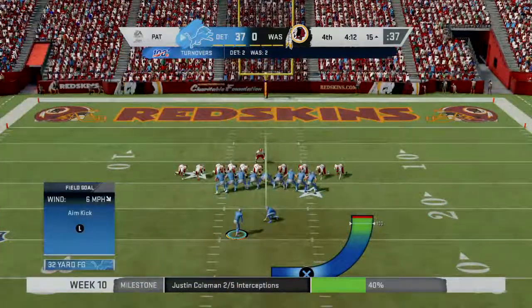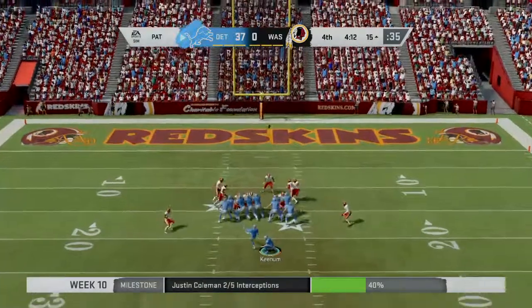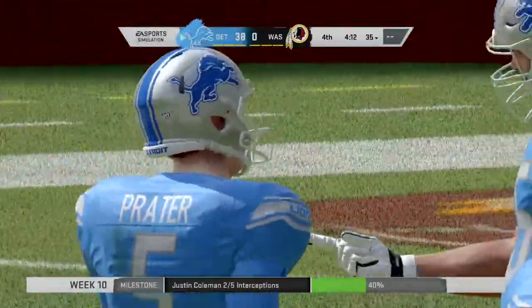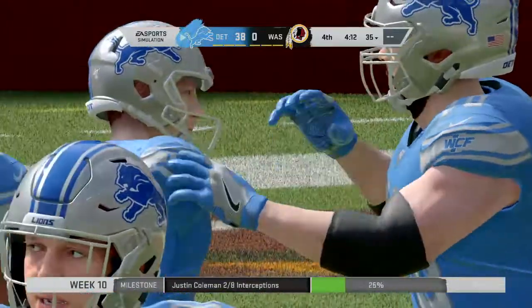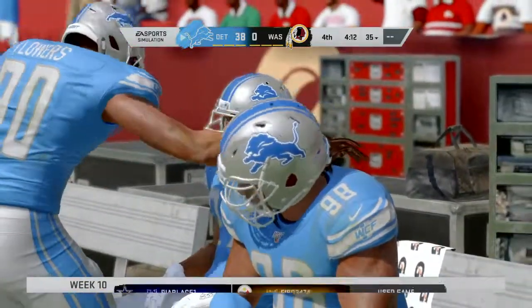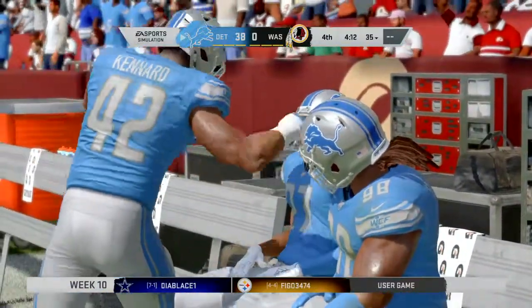Now Prater to add the PAT. And he's been a busy man, 5 for 5 now as he knocks another one through to extend the lead. A heck of a play there defensively, getting the interception, navigating his way into the end zone for the touchdown.